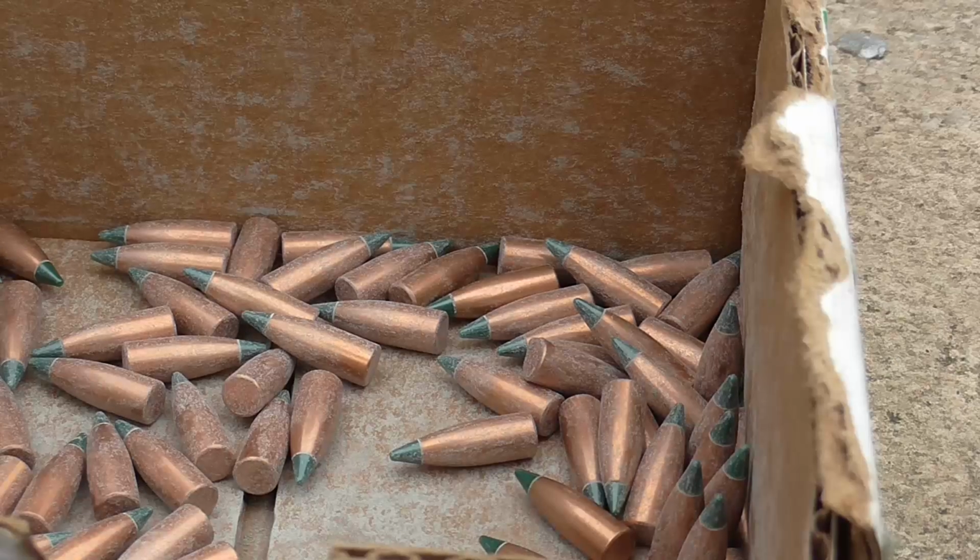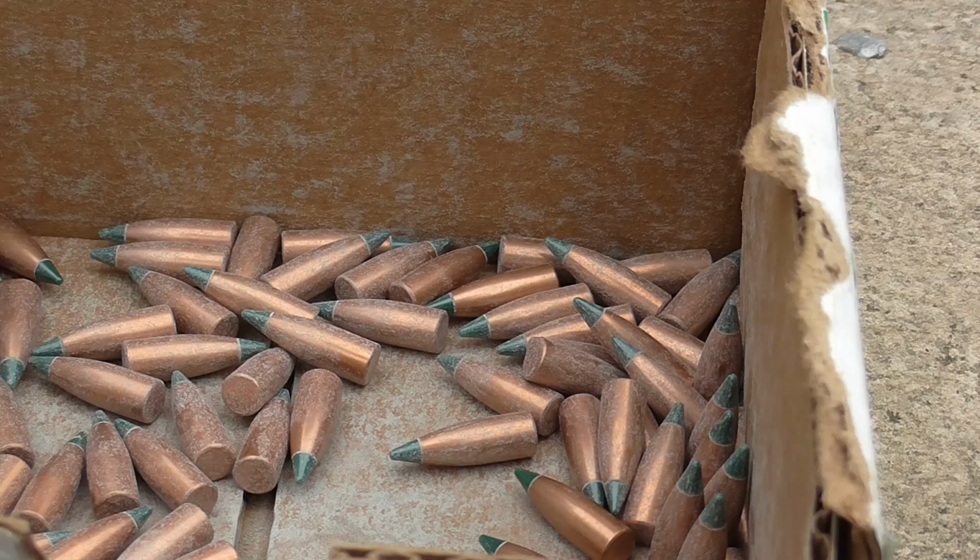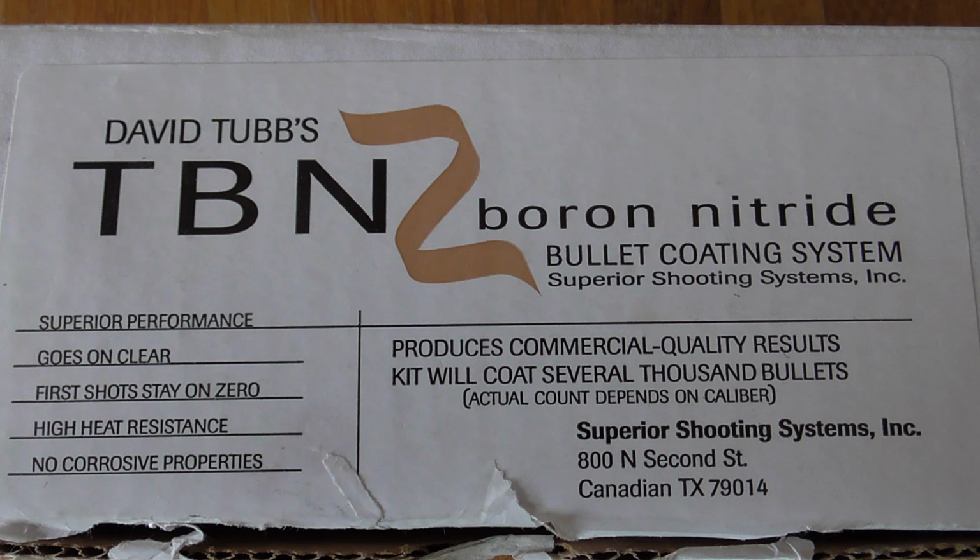What I have found, and David Tubb, who sells Hbn in the US, is that what you're really looking at is improvements in your feet per second extreme spreads, your speed consistency, on cold bore and warm bore.